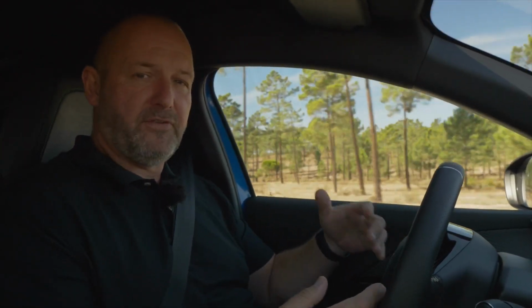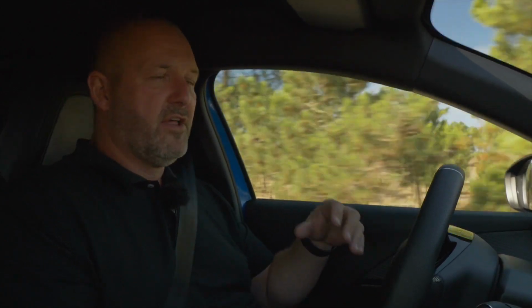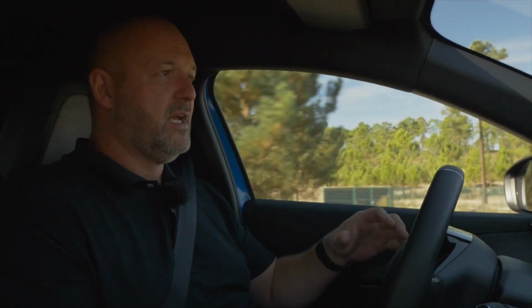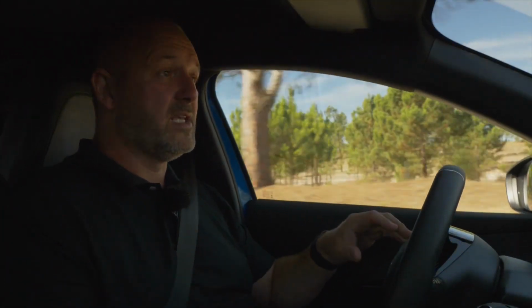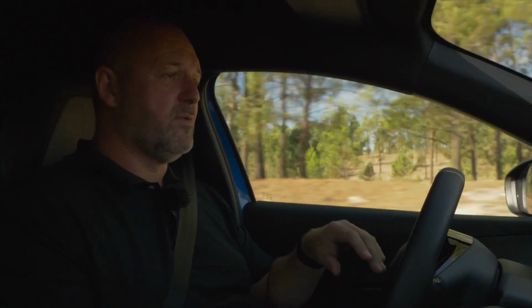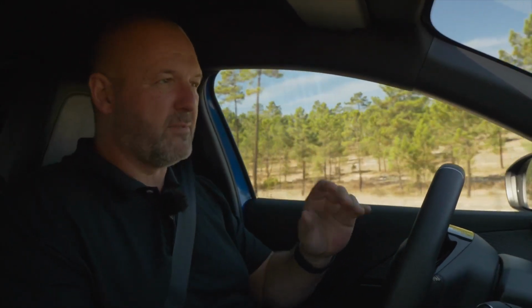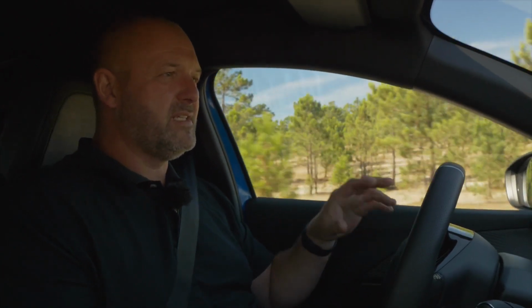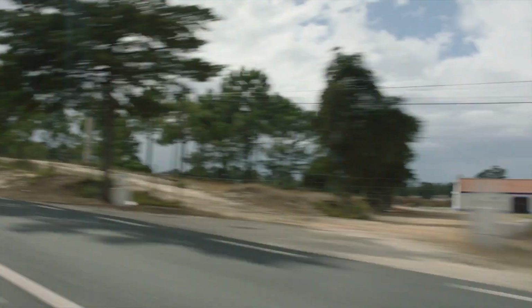The car features a 50 kilowatt hour battery, and that should give you a range of 340 kilometers. And Peugeot says the car should take 16.9 kilowatt hours per 100 kilometers driven. We didn't match this figure. We used about 17.3, something like it. But it is important to know that we are not able to drive quickly here in the area where we are.